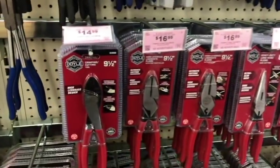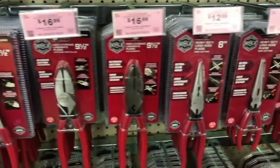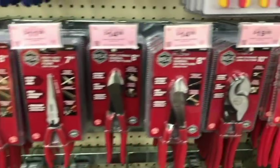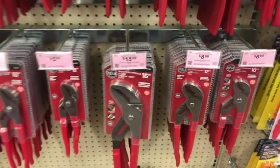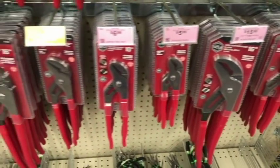Alright, Doyle pliers. Yes, I've had some. I did a review. A lot of people were upset about how I did the review. I didn't do a metal test, but look, I think for how much you're paying for each one of these, they're a great option as far as adding pliers to your toolbox.